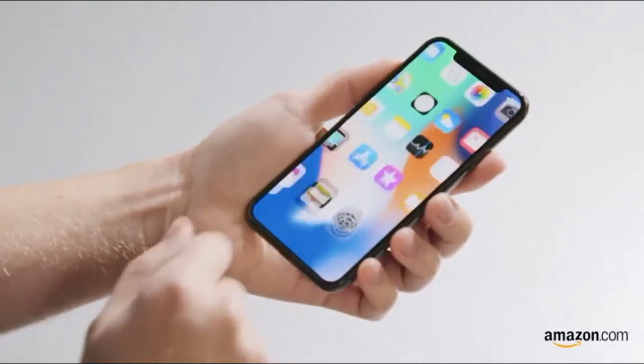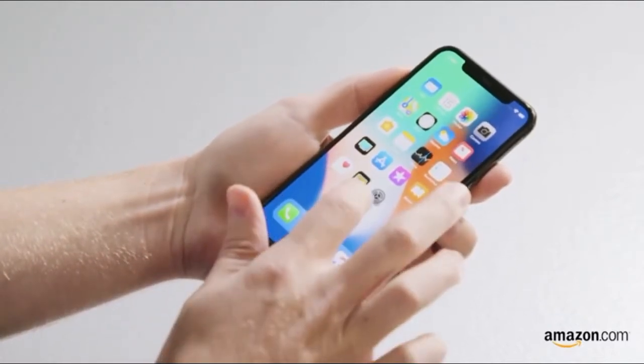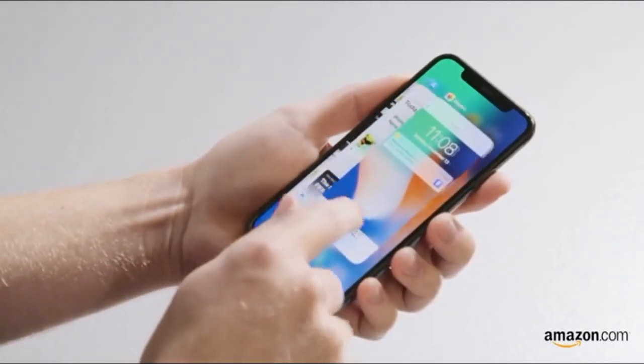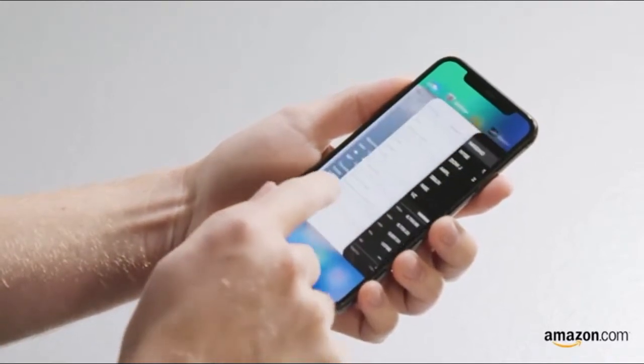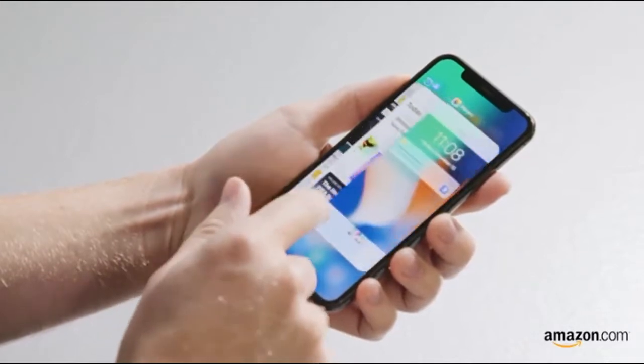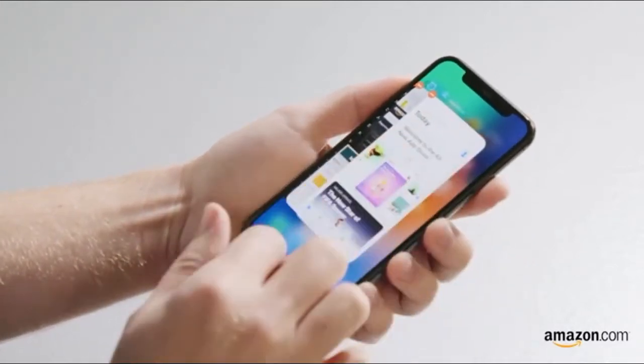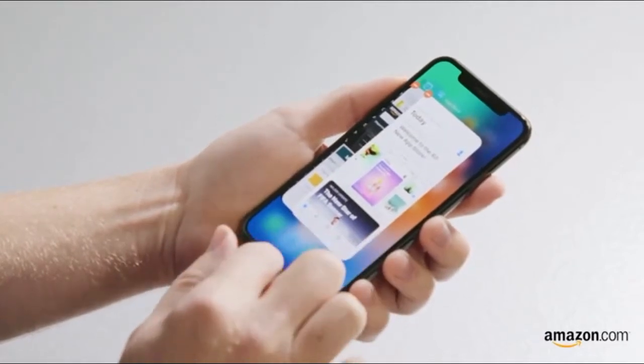Simply swipe up from the home indicator to navigate home. Swipe up and hold to access the app switcher, where recent apps are displayed. Swipe through and select an app switcher card to navigate between recent apps. To close an app, either swipe up from the card or tap and hold on a card and tap the minus sign that appears on the top left of each card.